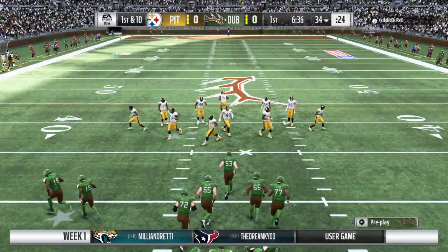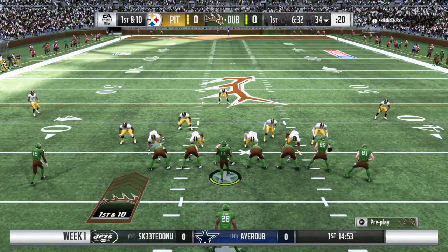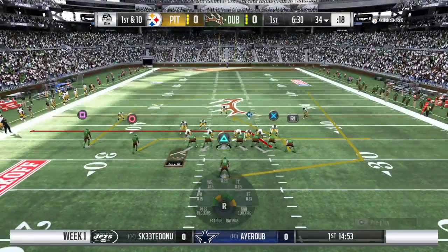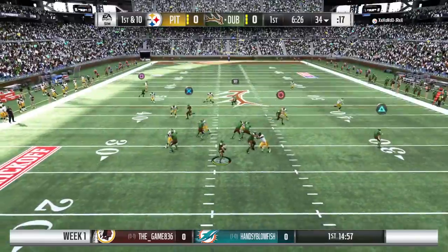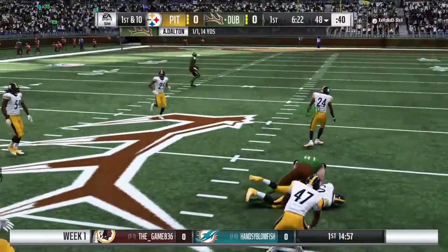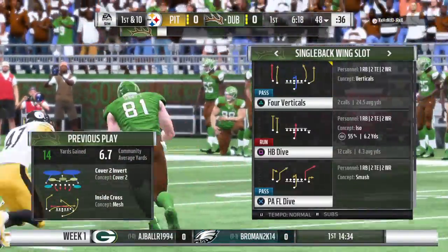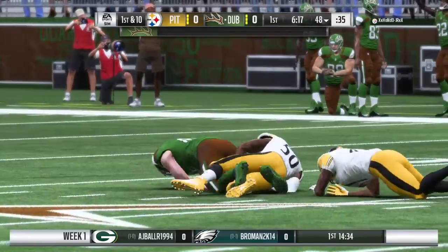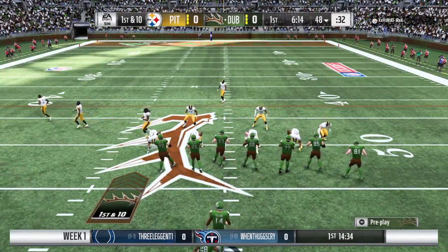From the 34 now, here's 1st and 10. On 1st and 10, here's Andy Dalton. And he finds Tyler Croft. And he slips up past the 45 before being tackled. They give him 14 yards that time and a fresh set of downs. Back-to-back good plays have him on the move on 1st down.